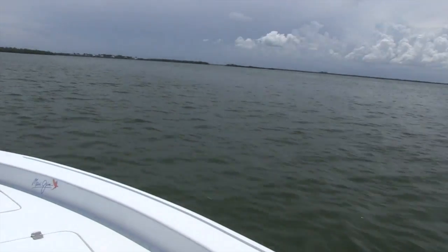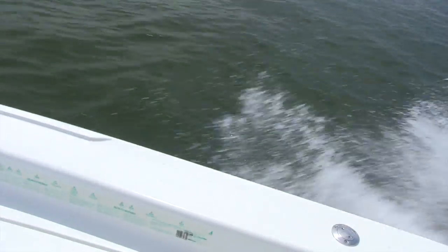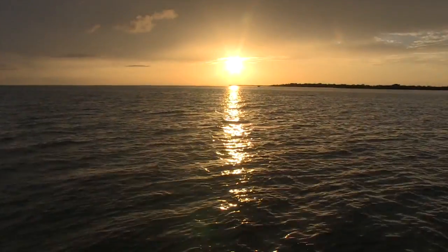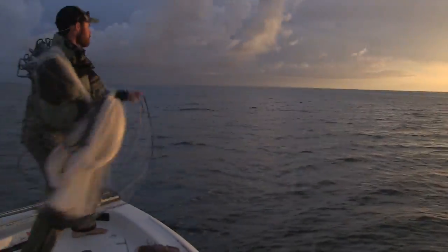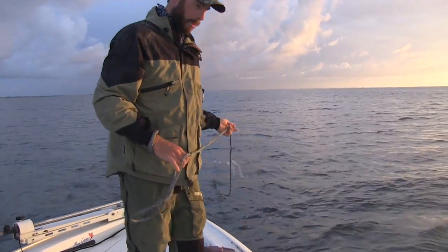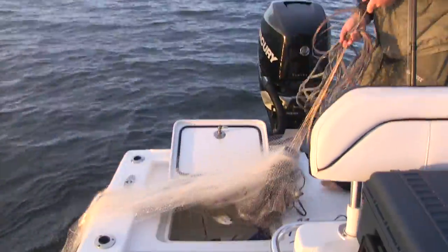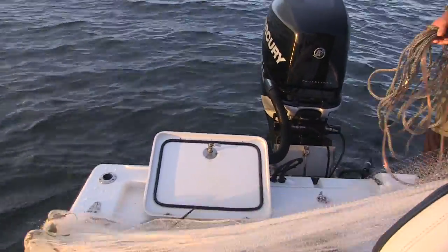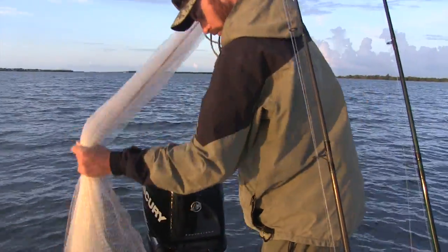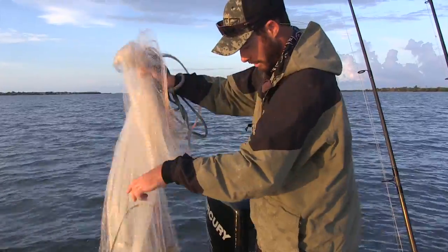The plan today is sight casting fresh cut bait to groups of redfish feeding on the inside flats. Our first stop is to net fresh pinfish. This is Captain Ryan's bait of choice for this time of year, and the hungry redfish just don't refuse this offering. That'll work. Good cut bait right there.